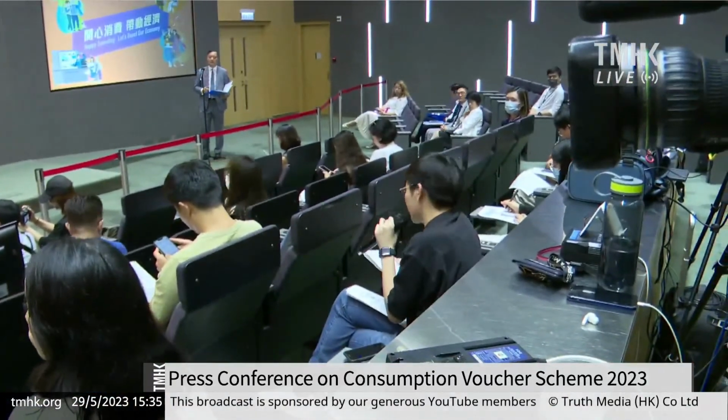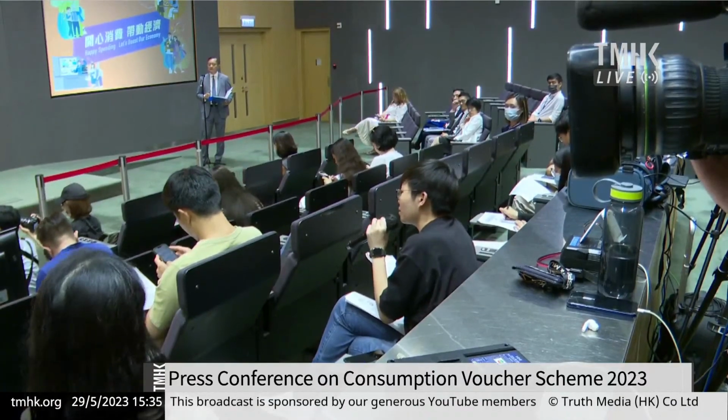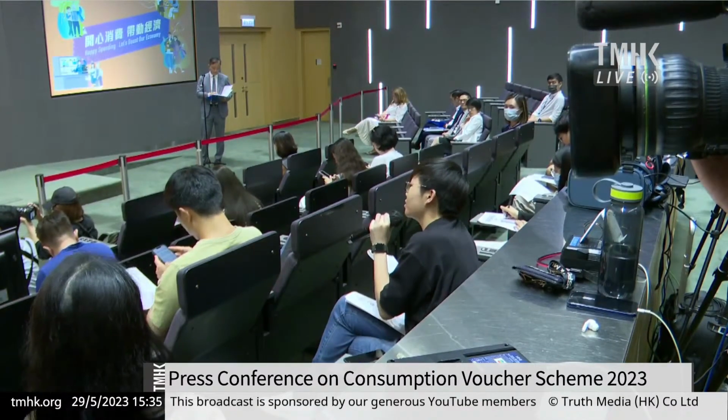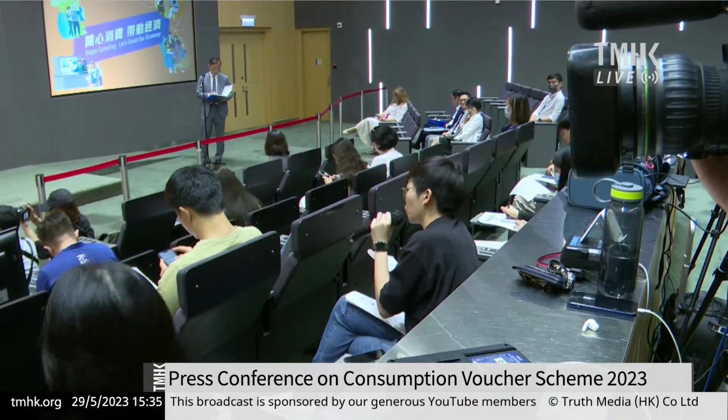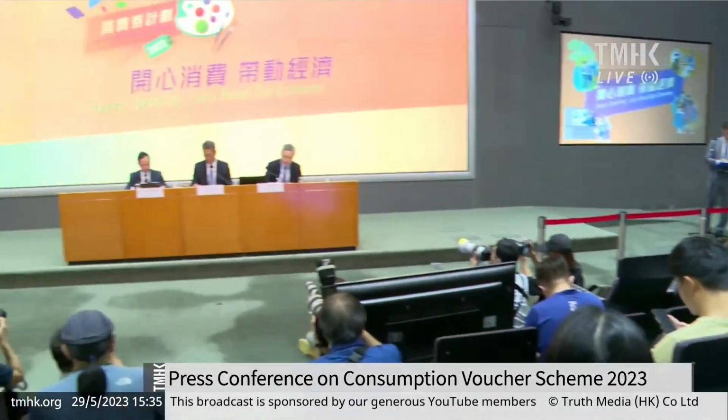I'm from Hong Kong 01. I see that there is no addition of new platforms. Do you think the existing 6 are enough? Does it mean that this will be the last time when the government gives out consumption vouchers?